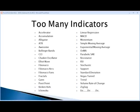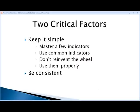Now, I'm in no way saying that all of these are bad, of course, because used correctly in the right market conditions, each one has some value. But just think, if you tried to apply only half of these to a chart, you could barely see the candlesticks on the chart for all the lines and the bells and the whistles. So how do you whittle this list down and begin developing a winning trading strategy? I would say there's really 2 critical factors for making money consistently in Forex trading. And this comes from my experience. First, my suggestion is to keep it simple.